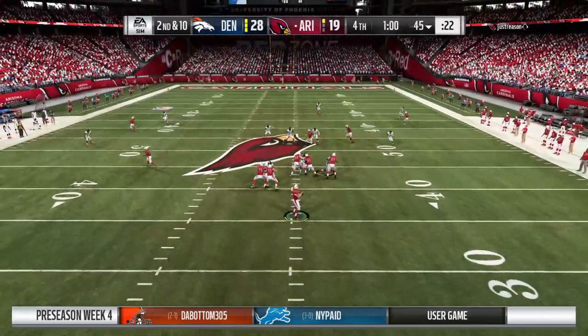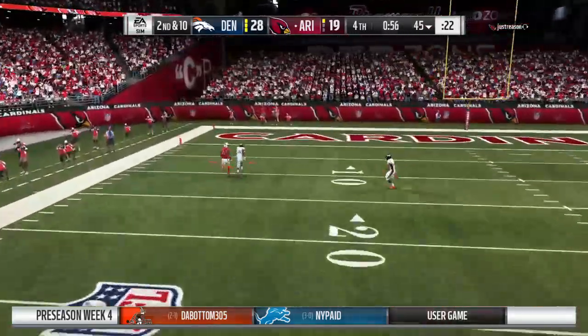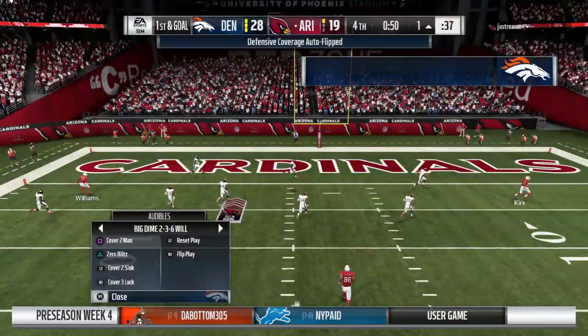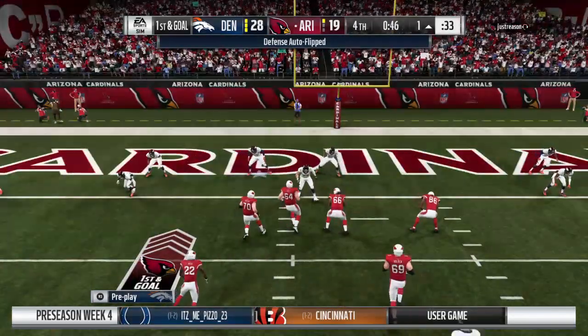Now Bradford. He's going to let it fly. And this is taken in at the 5. A huge play there for Arizona. 53 yards. First down now, but the clock continues to move.